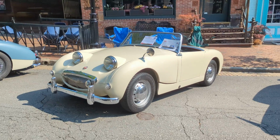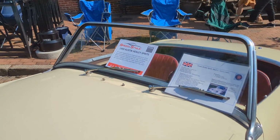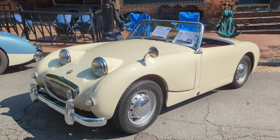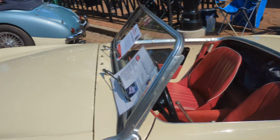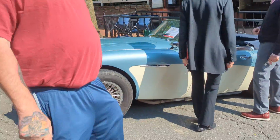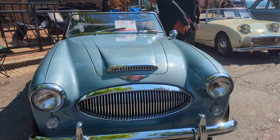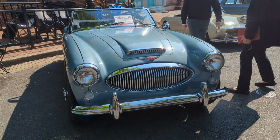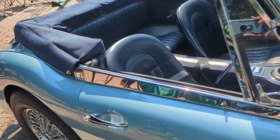Austin Healey Bug Eye or Frog Eye Sprite, depending on where you live, in England or here. 59. Mine is a 66 Sprite, not a Bug Eye, but these are, of course, very beloved cars. Very light, very maneuverable, very quick. And then you get into the big Healeys, they're called. This is a big Healey. The 3000, 1964, 3000 Mark III. The 100M is the sportiest, most collectible version of this car. This is not one of those, but it's still quite beautiful, I would say.